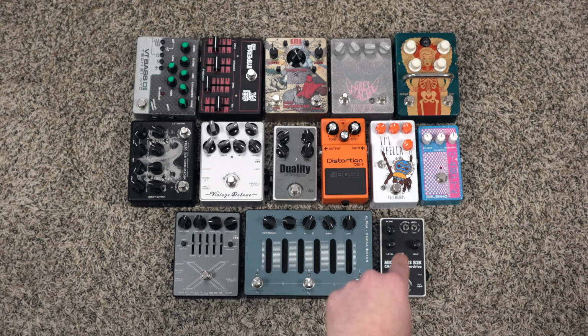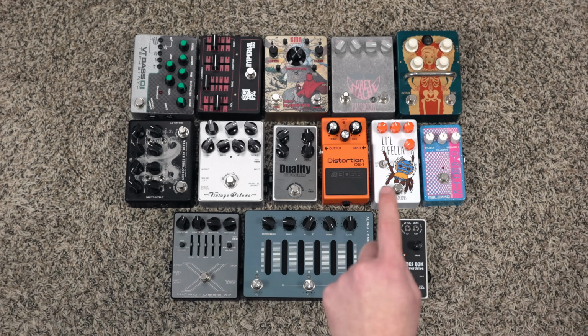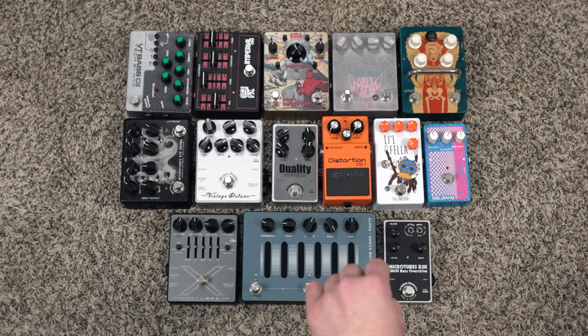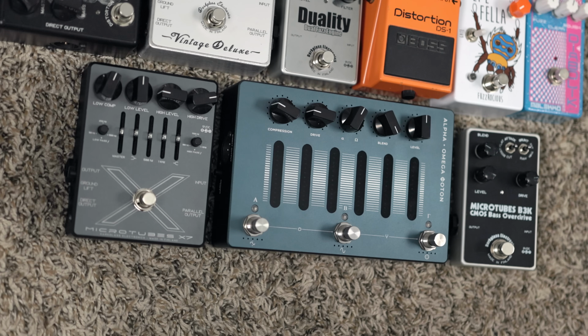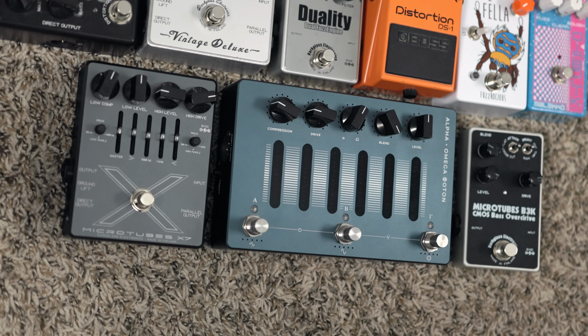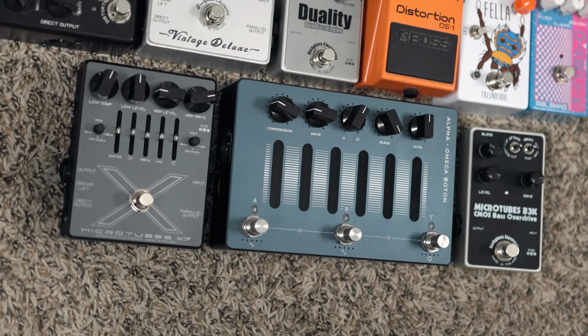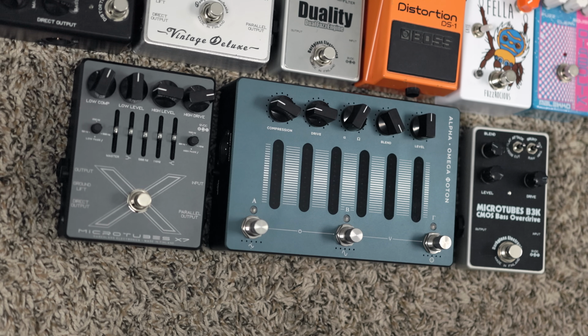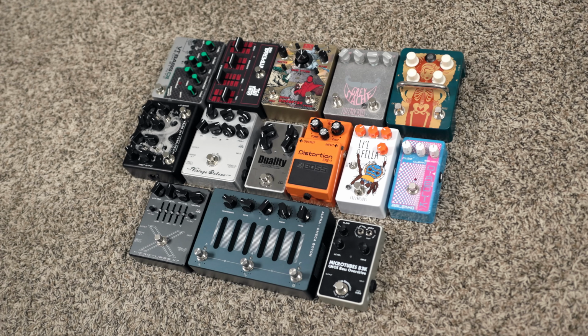Then the Maleko JMJ, so Justin Meldal Johnson Diabolic. This is such a weird fuzz pedal, and it's so badass. At the bottom row, we have the Microtubes X7. I mean, it's the X series. It's gnarly. It is pretty intense and a lot to take in, but the low gain sounds are also really cool. Then we have the Alpha Omega Photon.